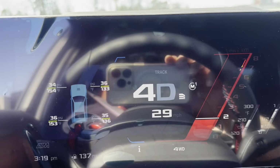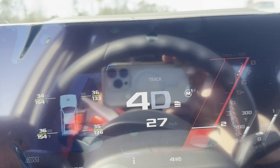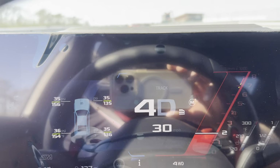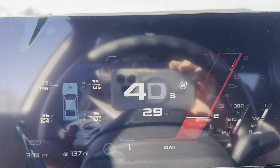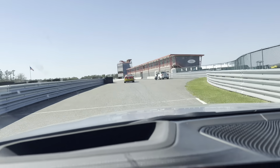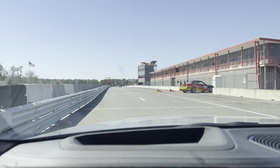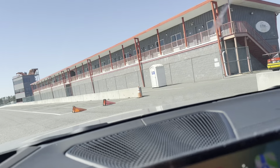Let's take a look at the tire temp and pressure coming off the track. So we went from about 30 pounds of pressure to 35. It's right in the range that I like to be in. Again, pulling off track. Another great session in the books.